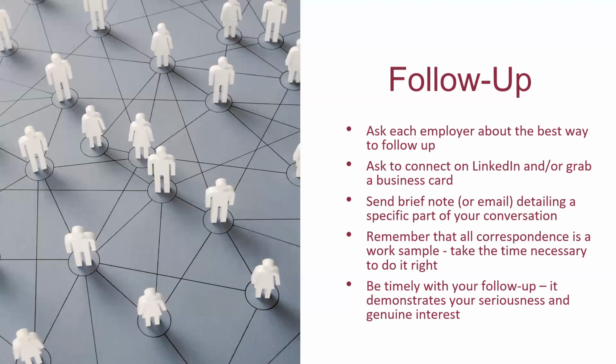You can also ask to connect on LinkedIn or grab a business card. LinkedIn could be a really quick and easy way to do it right then and there. Some people may be more old-fashioned and have business cards, whatever makes the most sense. If you are going to send a brief follow-up note, you can certainly send that in an email, but I would detail a specific part of your conversation so it's not general and vague. It helps them remember you, and it also helps you remember them, believe it or not. If you're meeting with multiple people, remembering some of that specificity can be really useful to you.